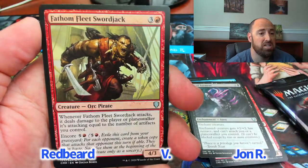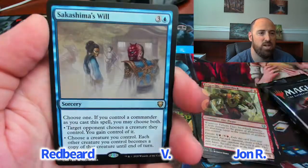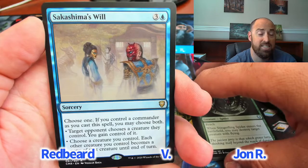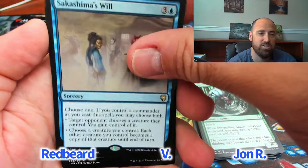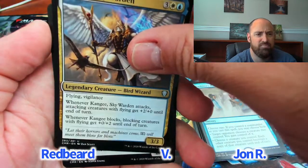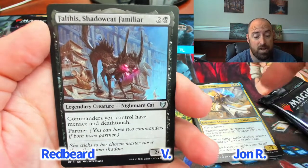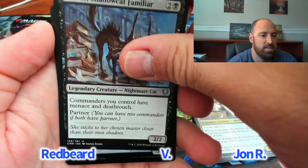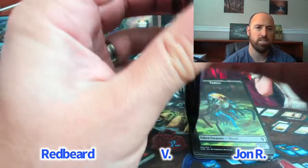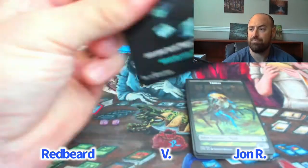A Fleet Swordjack, huh? That's an orc. Spiders. And a rare Sakashima's Will. Man, that card. This is a great card, but this card in the past was just fantastic. Kangi, Sky Warden. It's a bird wizard. I've never heard of one, but obviously they're around. Falthus and a common Adept. Come on, let's finish strong. Jon R needs another Scroll Rack or something. Rings of Rebirth.